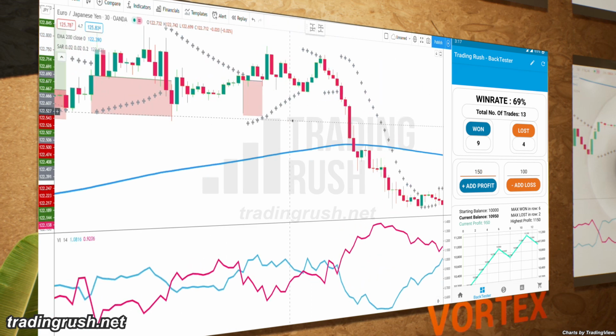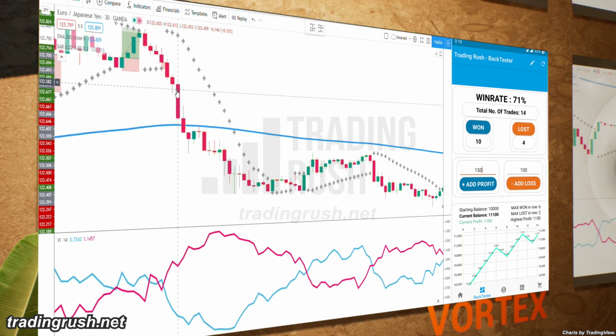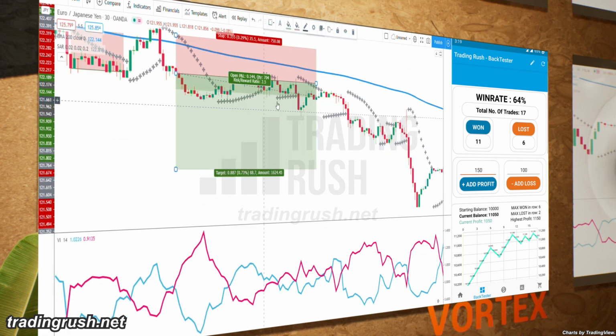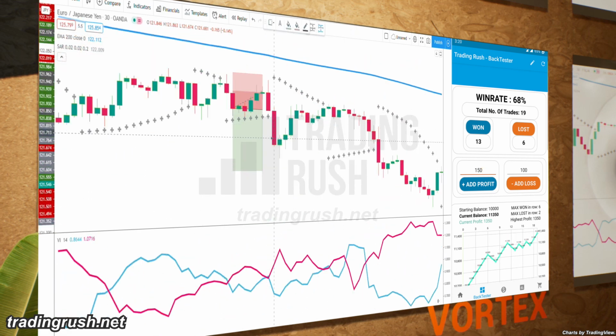And on top of that, the signals that the Vortex was giving were actually right. You can see how the profit graph in the Trading Rush app is going almost straight up.